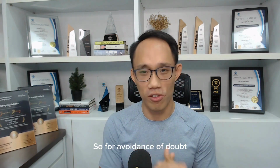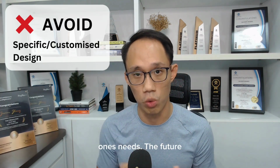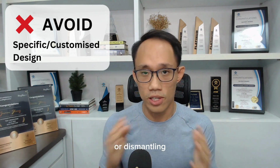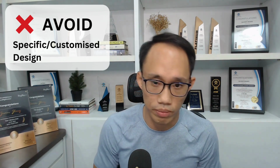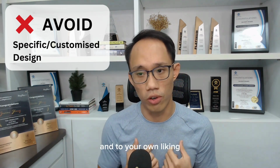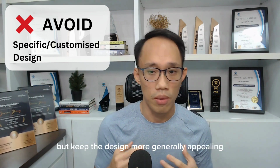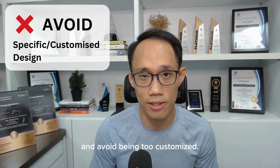So for avoidance of doubt, we will try to avoid designing a house that is too specific to one's needs. The future buyer will then need to factor in the cost of reinstating or dismantling, which may cause the price to be lower instead. I do understand that renovation is done for your own use and to your own liking, but the idea then is to meet in the middle: designing and renovating for your own use, but keeping the design more generally appealing and avoiding being too customized.